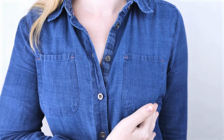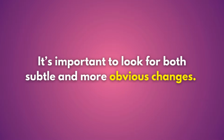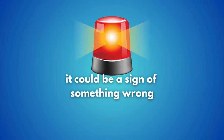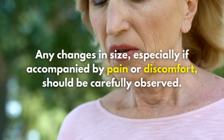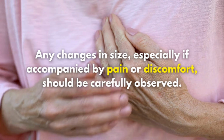You may also notice that one breast feels firmer or different in texture compared to the other. It's important to look for both subtle and more obvious changes. If you see that one breast has become unusually swollen or that the skin appears pulled or stretched in one area, it could be a sign of something wrong. The skin might feel tighter, or the breast may seem to dimple or have an unusual indent. Any changes in size, especially if accompanied by pain or discomfort, should be carefully observed.